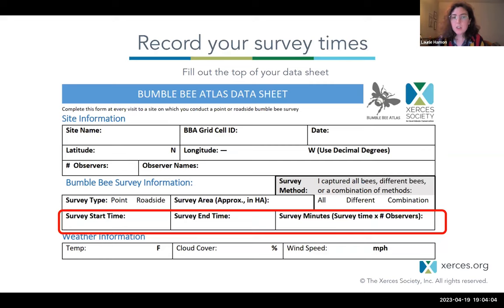You may also find, if you don't have enough vials, that you fill all your vials before the end of your 45 minutes, in which case you can process your bees, let them go, and then start up again. Just any way that you can fill that 45 minutes. You don't have to do it in a particular order.